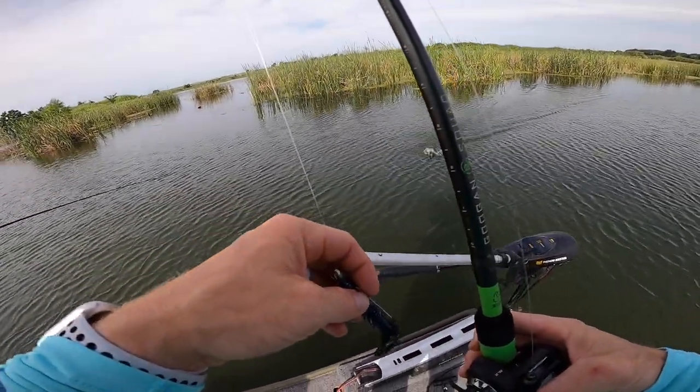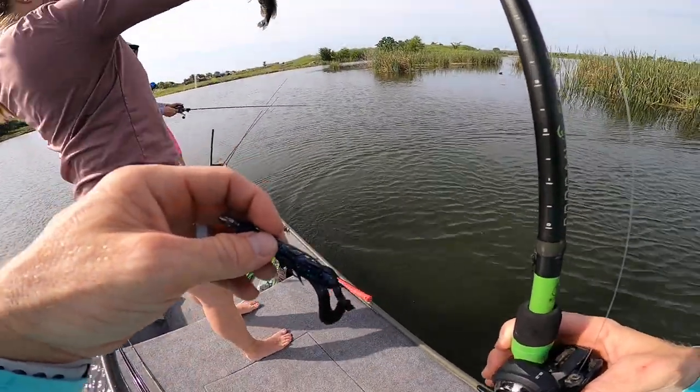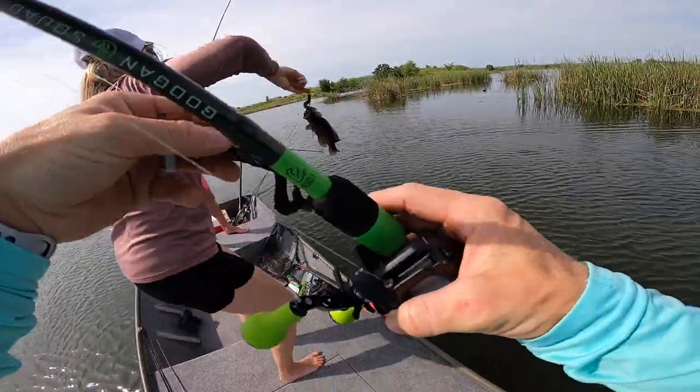Is it a fish? Is it a turtle? Do you have something? Oh. Is it a... Oh, what is it? A bluegill. No. It's a warm mouth or whatever? Warhead. It's a warhead. It's sour.